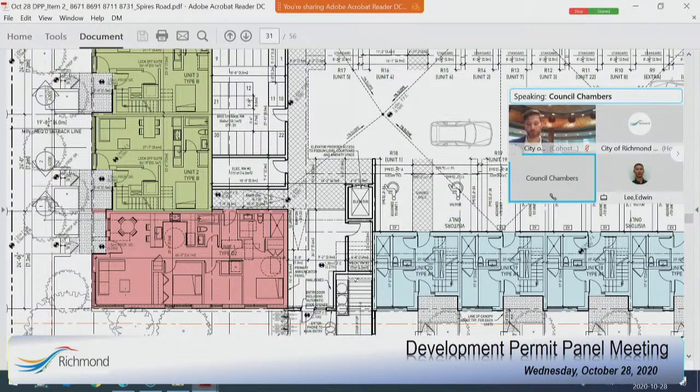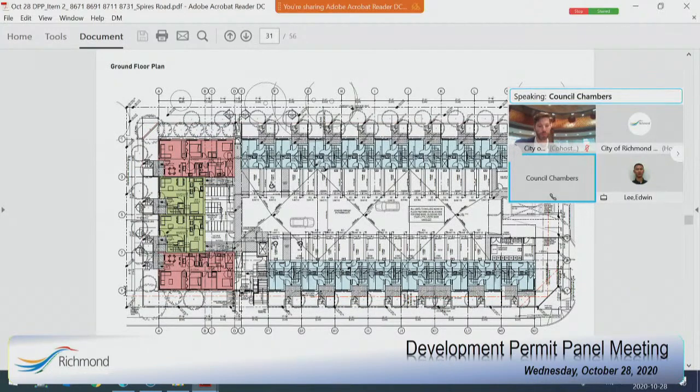Yeah. Another question, it might be for staff, but it's just around the public perimeter walkway, and I just want to understand what the expectations would be for the redevelopment of the sites north of it, for instance. Are there reciprocal easements? Is it possible that there'll be in the future two public walkways on each parcel?